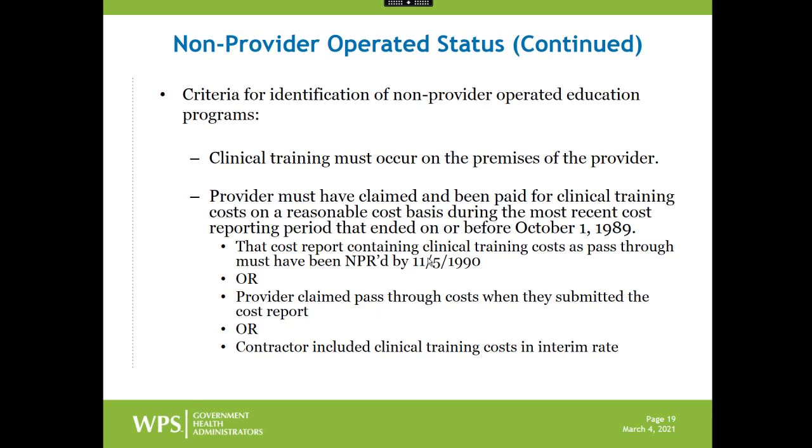If that one fails, then we have to go to the third one, and you'd have to be able to prove that the contractor, the FI at the time, fiscal intermediary, now a MAC, included clinical training costs in the interim rate that was established. So in this situation, for whatever reason, the provider did not include it on their as-submitted cost report, but maybe through subsequent discussions, the provider supported those costs and the contractor included them in the interim rate. If any of those three sub-criteria are met, then the main criteria is considered to have been met as well.